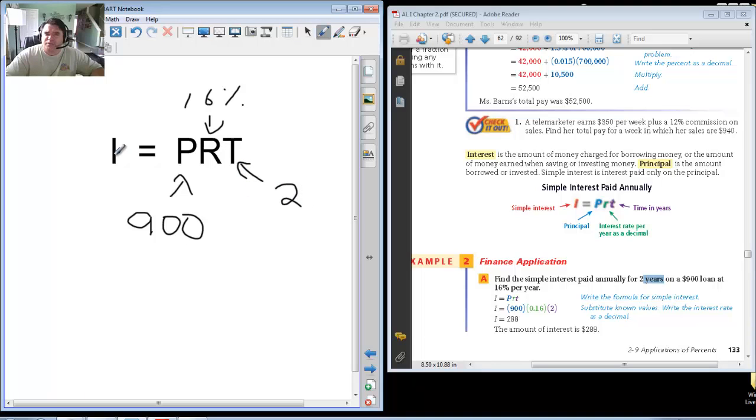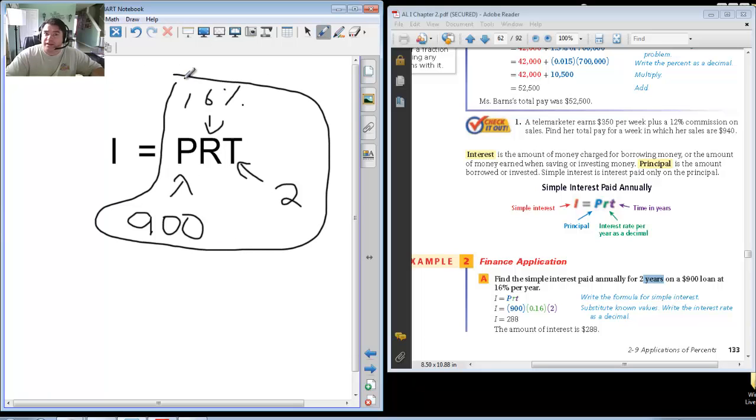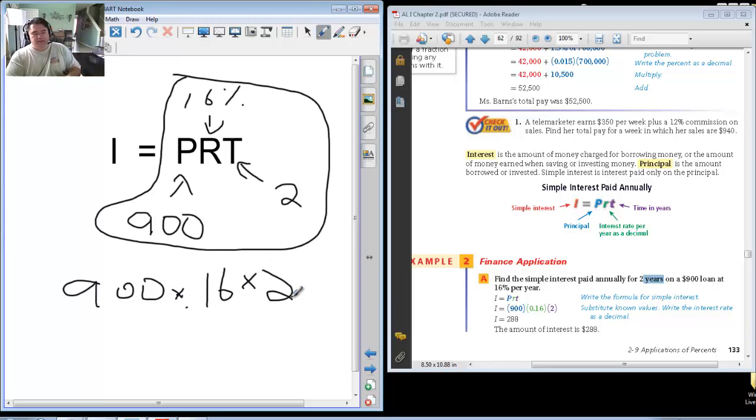Now what I don't have here is the actual interest, but I do have all the things I need to figure that out, because I have all three pieces here. They're all touching, so they all mean times. So you have 900 times 16%. Put it as 0.16, and because I'm doing that, I'll just make this an X for times. Times 2 for 2 years. Once again, let me trust the trusty old calculator. Let's see, I have 900 times 0.16 times 2, 288, and just like it says down here, 288.